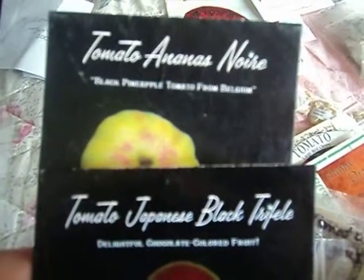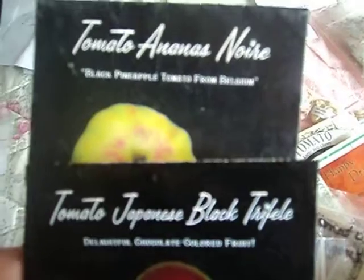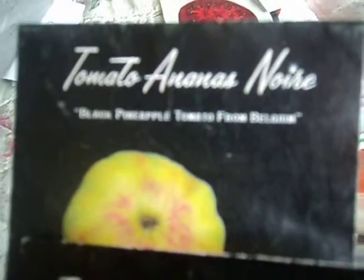Alright, 2 tomatoes that I have grown for more than 3 years that I will not grow again. Now, could be my area. This guy here, I ain't gonna say his name. But anyways, he don't do good for me, and he don't taste good neither. This one here, sometimes called the black pineapple, I don't like him neither. I'm not growing him no more. Heck with him.